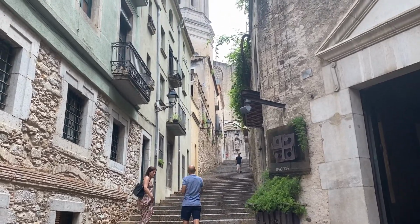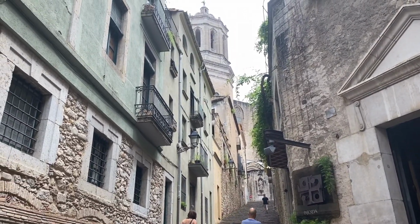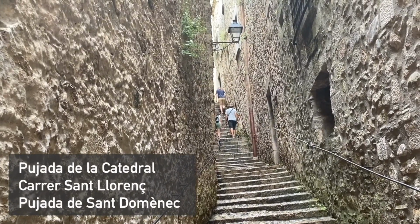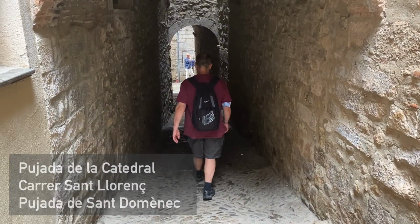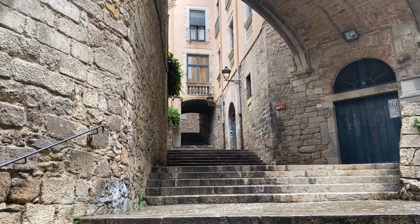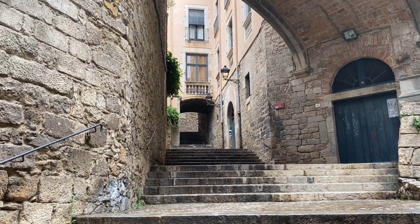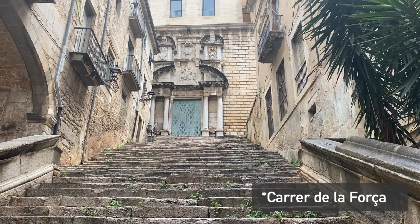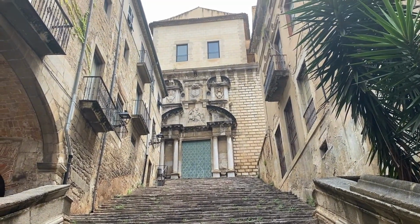There are so many streets to explore, but some of our favourites were the Portada de Catedral, the Carrer de Sant Laurent and the Portada de Sant Domènec. If you want to avoid climbing too many steps, we recommend walking along the Carrer del Fossa, which runs alongside the bottom of many of the steps so that you can take a look without doing all the climbing.